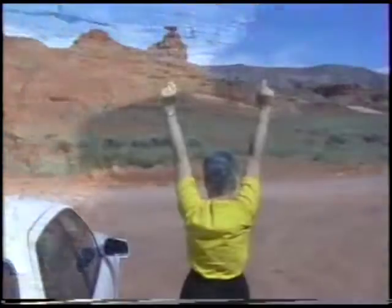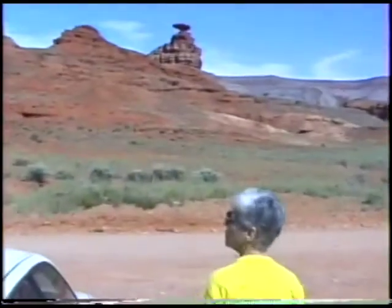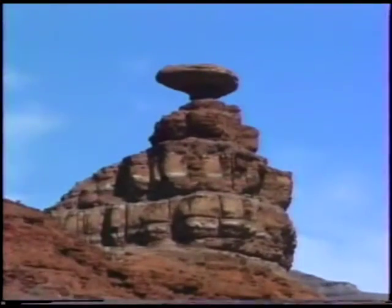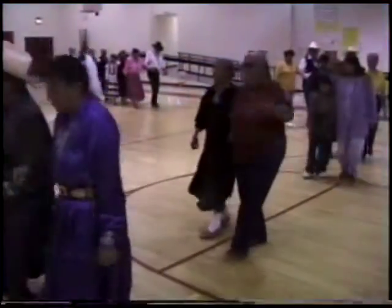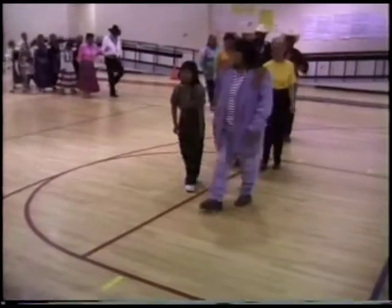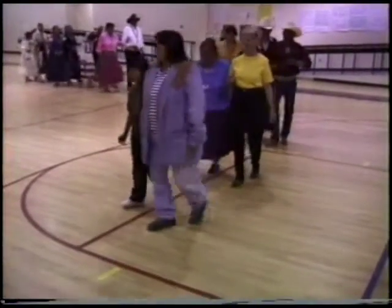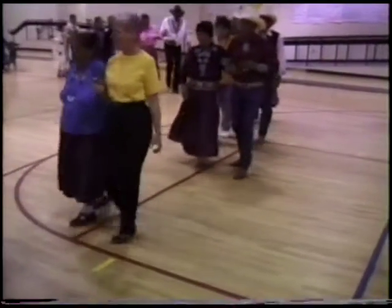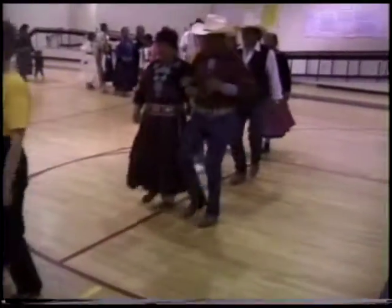Next, we ventured into Navajo country, and the first natural signpost was Mexican Hat Rock. In Kayenta, we saw a sign saying on Saturday night, song and dance. So we went and, well, it was song and dance, and we danced.